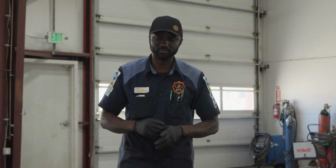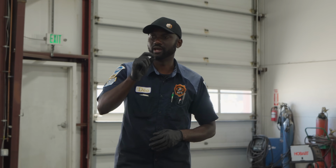We will grow. I want to be a part of the change in the automotive industry. We're going to do it right. We're going to speak the truth. And we're always going to be honest to our customers and to one another here at Keats Auto and Truck Repair. That will never change. I can guarantee you that. That's how it's gonna be.